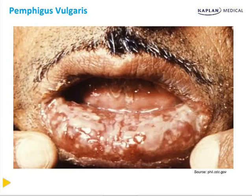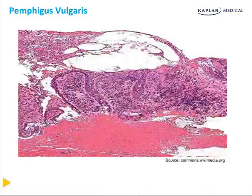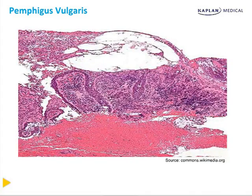Wow. Here's a picture of this in the mouth. And remember, bullous pemphigoid does not go into the mouth. It's a photomicrograph of the splitting of the epidermis. That big open thing on the top that looks like a dome is the splitting of the epidermis. See how tiny that is? See how thin, how fragile? Of course it breaks off, and you get infection and fluid loss.